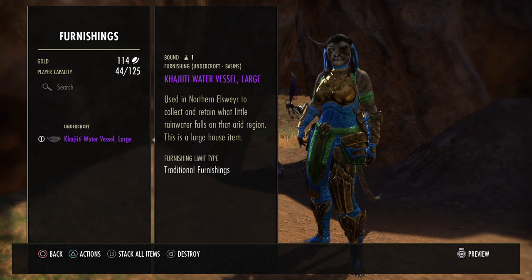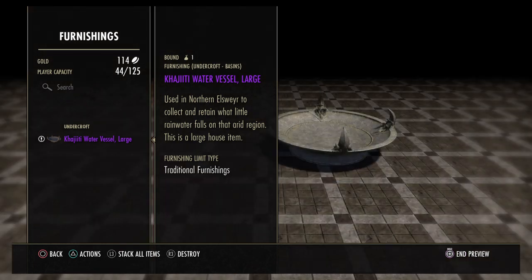This is a large house item, and it is a fair size too. There it is. You know, you could use this as an interesting base for a statue. Be pretty cool for that.